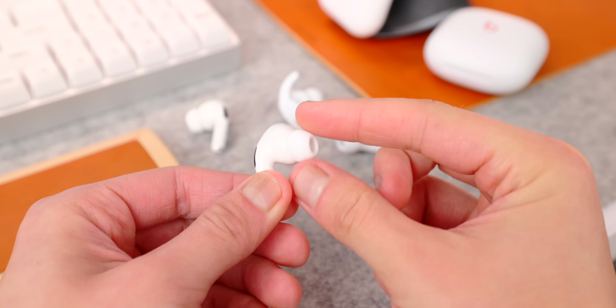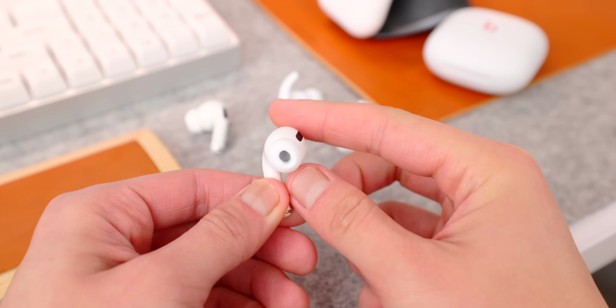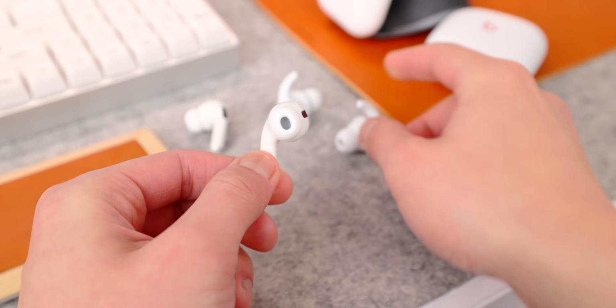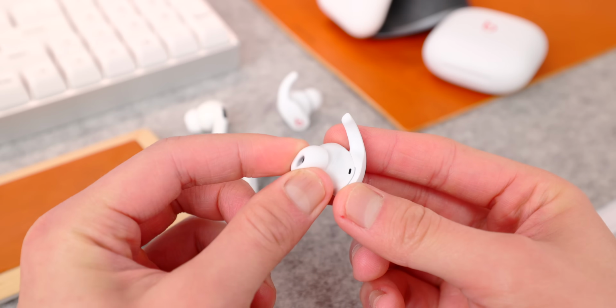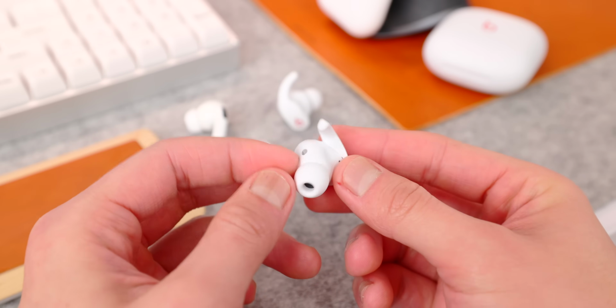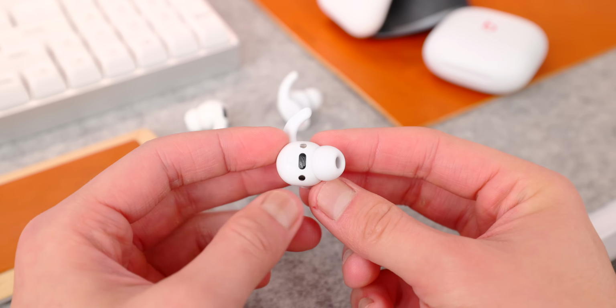Now onto the buds themselves. Both of these use a sort of silicone rubber tip design, and the shapes of the parts that actually go into your ears are very similar. So comfort-wise, they're actually very similar as well. Ignoring the stem on the AirPods and the wings on the Beats, these pretty much have the same shape to them. I find that they're both pretty comfortable, but over longer periods of time, like anything past maybe 2 hours, they start to hurt my ears.